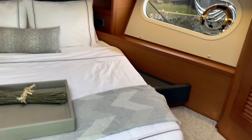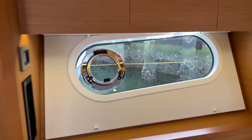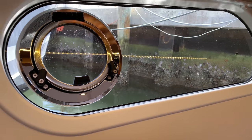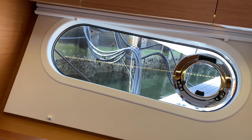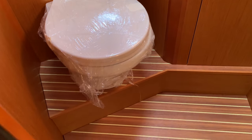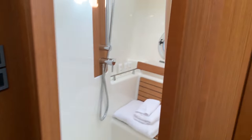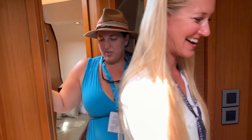Wow. Here's our VIP cabin. Look at those windows. Isn't that a nice view? Just imagine that you're not staring at the barnacles on the dock wall, but at the blue waters of Bimini. And then on this side is a nice little head, and this side is the shower. A full, nice shower. You don't have that, what do they call it, the wet head. Yeah, the wet head.